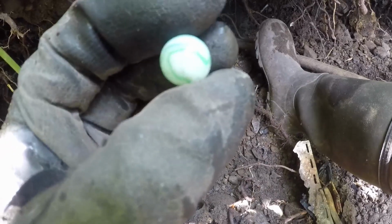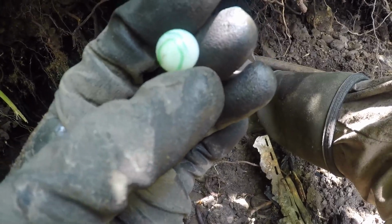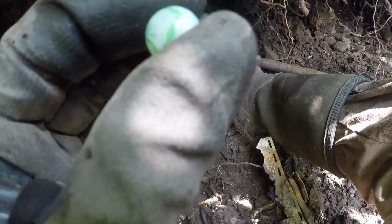It is. It's an alley swirl. All right, hold on, let me get it cleaned off. All right, it's green, clear base. It's a beauty. It's an alley agate for sure. Made from 1929 to 1949.